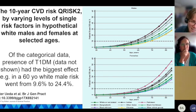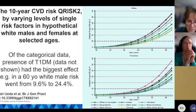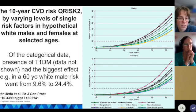Even so, using this, they estimated about 37% of the population will be eligible for primary prevention and secondary prevention. Of the 9.8 million primary prevention patients, only 3.5 million are actually already on a statin from their snapshot, and it's a very large snapshot they took. So we're really undertreating people.